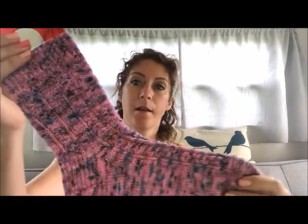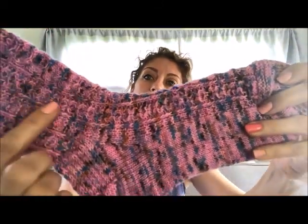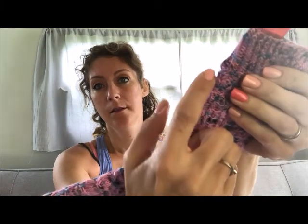So this is that sock. So it's got this detail on the side. I don't know if you can see that detail. Let me put it on my arm and show you. That might work better. Again, I am so sorry for my terrible lighting.